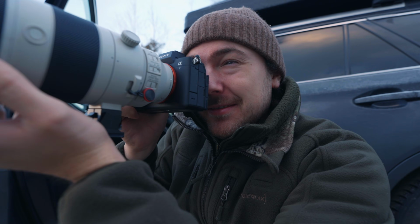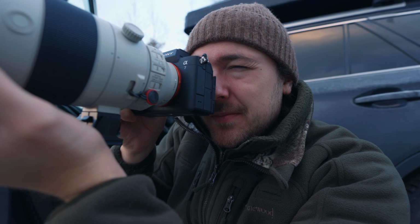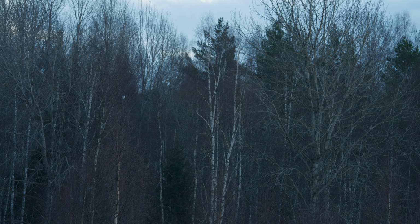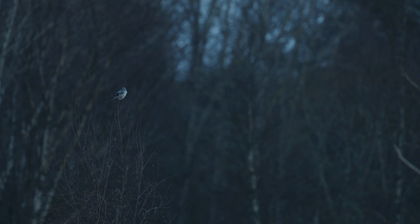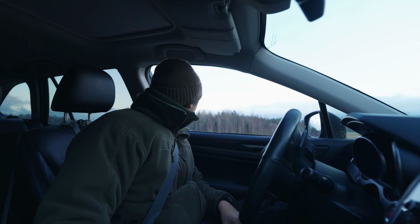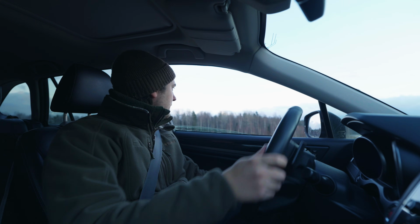Okay, so I just had to get out of the car because first, the light is insane. The sun is going down and we have some dramatic clouds. But I also see a great grey shrike. I think the Swedish name is varfågel, sitting as a little white lump on top of a little birch tree. It's a beautiful bird. Well, that's nice. Bye, shrike.